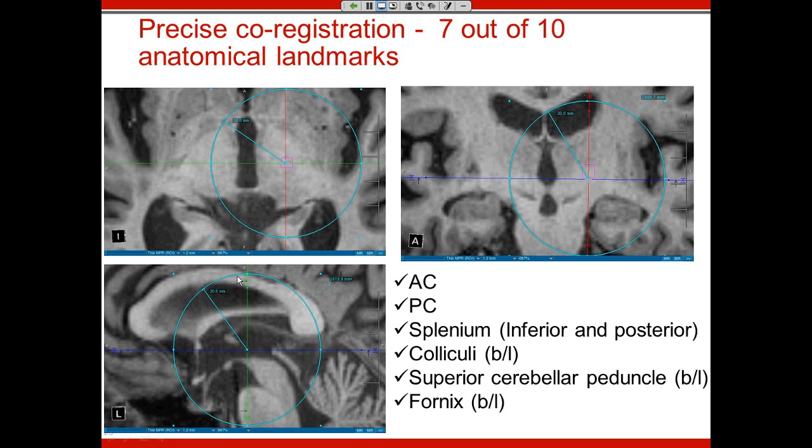And so we looked at the precision between T1 and the tractography DEC overlap, and if 7 out of these 10 anatomical structures were within less than 2 millimeters, we accepted that as a good co-registration. I want to highlight that the precision of co-registration of the anterior commissure between T1 and DEC is slightly off because of some artifact from the sphenoid sinus, so something to keep in mind.